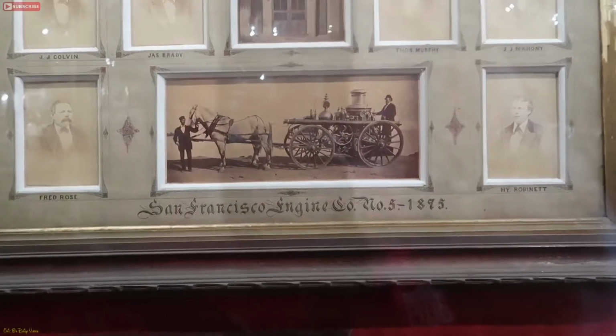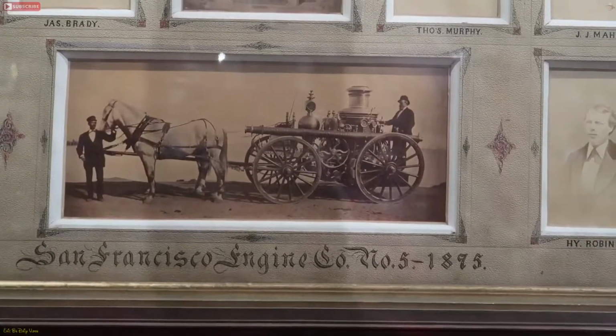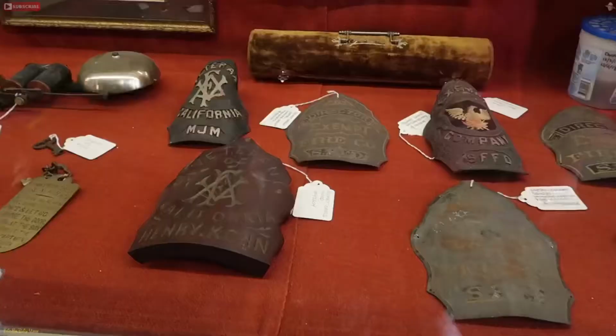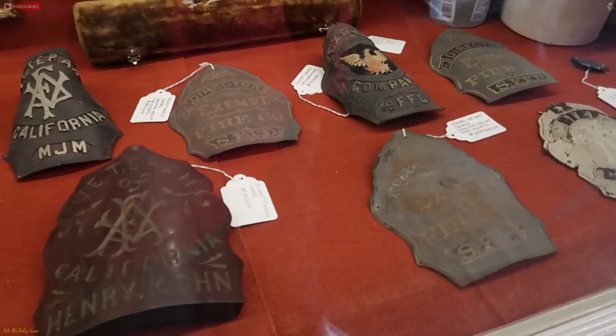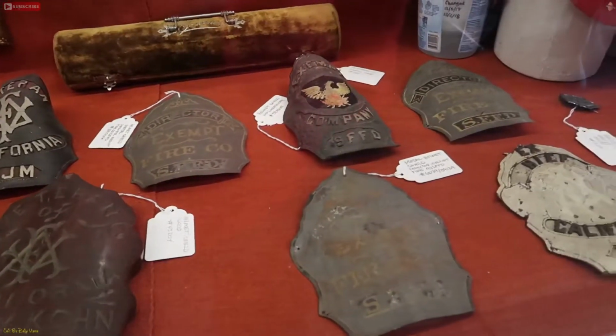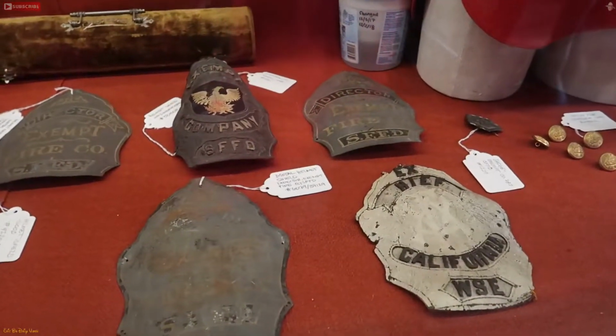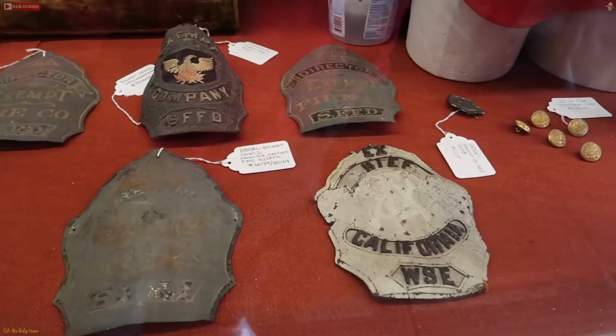Look at the old fire truck they used to use. More old ones. I'm trying to see what the years were. These are helmet shields. So they are helmets. So not hats. Like I was saying earlier, they're helmets. I'm trying to see the year, but I can't see the year.